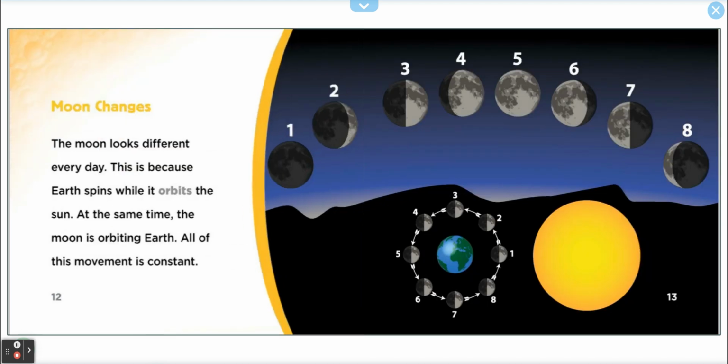Moon changes. Have a look. The moon looks different every day. This is because Earth spins while it orbits the sun. At the same time, the moon is orbiting Earth. And all of this movement is constant. So we have 8 phases of the moon.